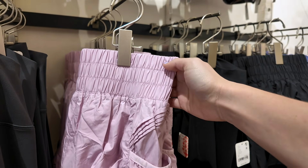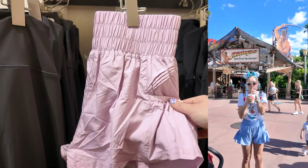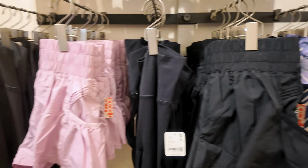But I love the ruched top and how cinched it is. They fit really nice. You can wear tank tops with them. You can tuck your shirt in. I think they're a really cute look. They have black, pink, and I love the blue color they have too.